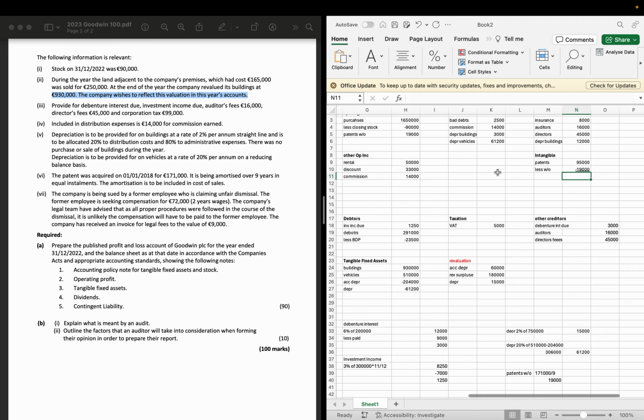In the course of the dismissal, it's unlikely that compensation will have to be paid to the former employee. The company's received an invoice for legal fees to the value of 9,000. Now, 72,000 is not likely to be successful. So what we do is we make a note in the accounts of this. If we can see here in the question, there's a thing on contingent liabilities. So we're going to talk about that when we get to the notes, which I won't do in this video, but I'll do in a future video on contingent liabilities.